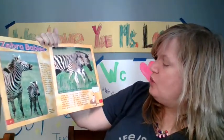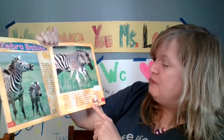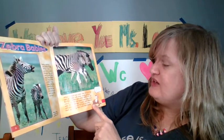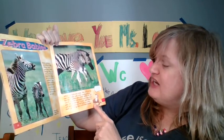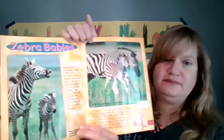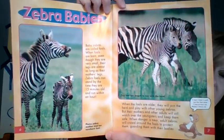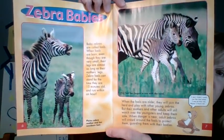When the foals are older, they will join the herd and play with other young zebras. But their mothers and other adults will still watch over the youngsters and keep them safe. When danger is near, adult zebras will crowd around the foals to protect them, guarding them with their bodies. So they will take care of the young zebras in their herd.